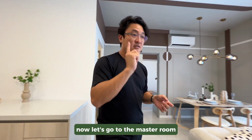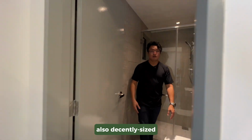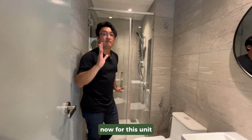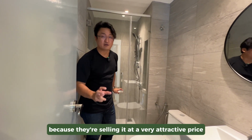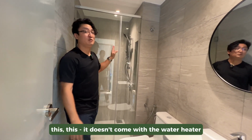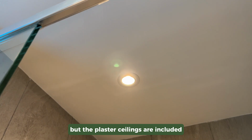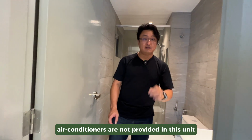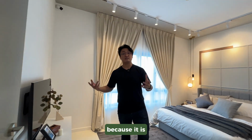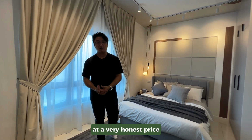Now, let's go to the master room, but before we arrive at the master room, there is another bath over here, also decently sized, and it all comes with shower and all that. Now, for this unit, because they're selling it at a very attractive price, it only comes with the tiles, this. It doesn't come with the water heater, okay? But you can install it yourself, but the plaster ceilings are included. Air cons are not provided in this unit, only the aircon points, but there is a reason, because it is a very worth buying unit and the developer is trying to sell you at a very honest price, okay?